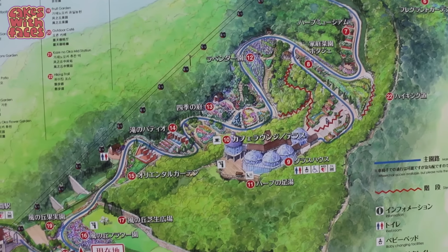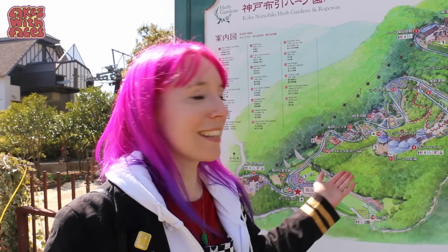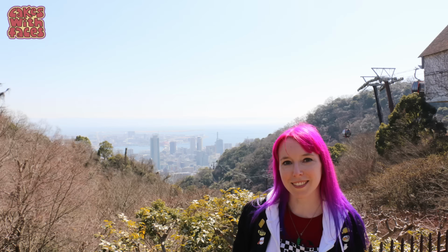And this is wheelchair accessible. But the path is steep. We're going to go up and actually have a look at some of these things. It says there's glass houses and some footbaths. Want a picture, Ames?